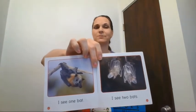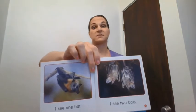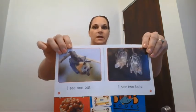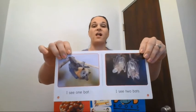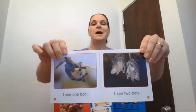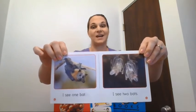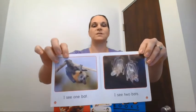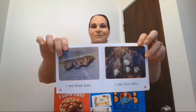Some guided reading books do not have developmentally appropriate text size, but this is nice and big. The great thing about guided readers is they follow a pattern. So it's easy for children to memorize, so they can start to recognize those sight words. So you're going to notice it says, I see one bat, I see two bats. Guess what's going to be on the next page? I see three bats, I see four bats.